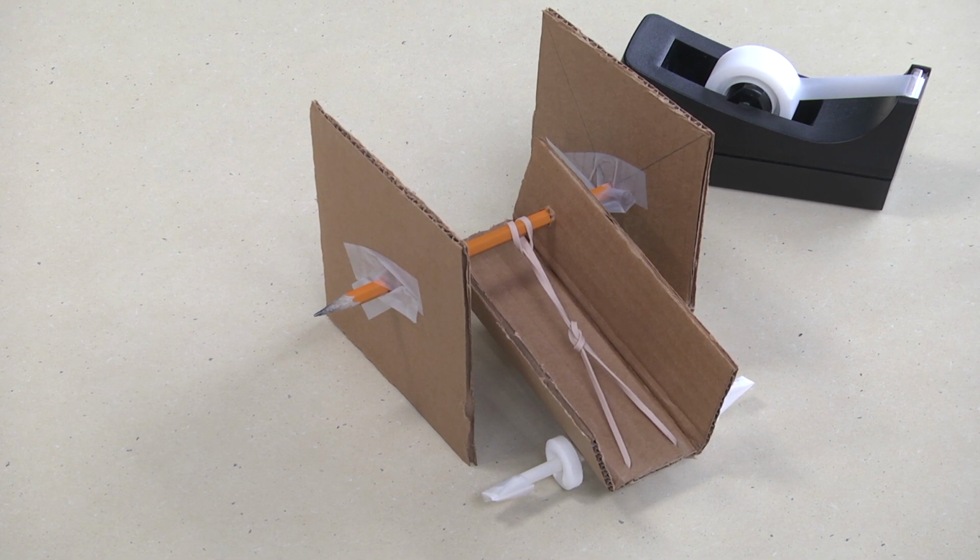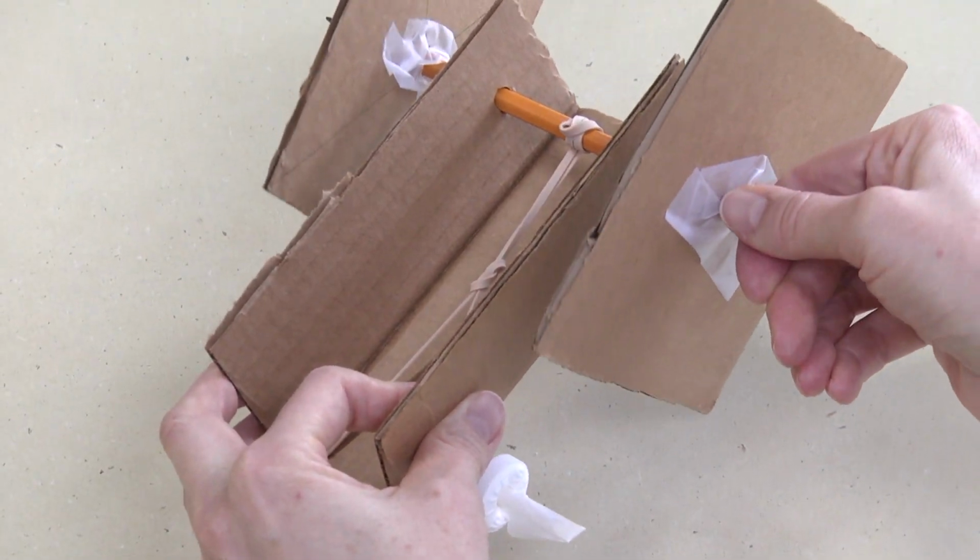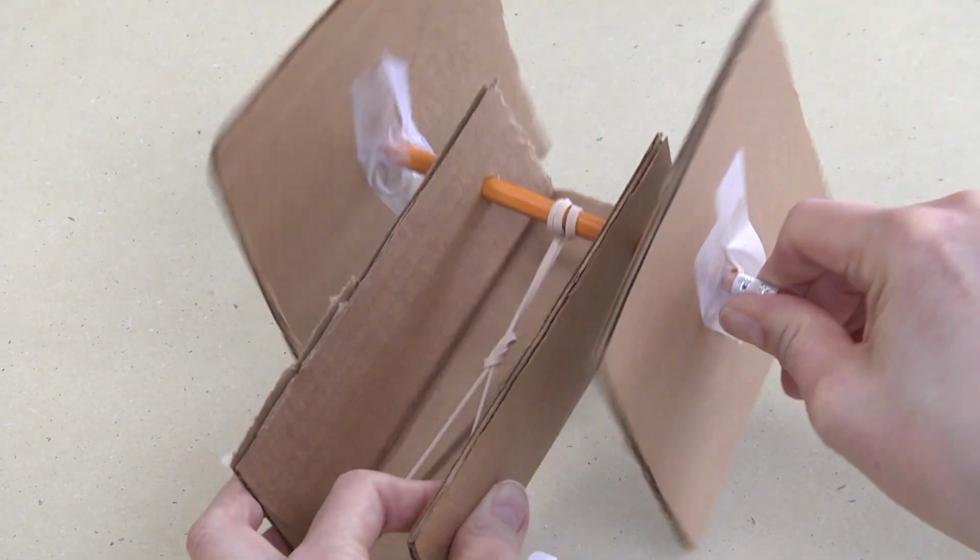Now your cardboard rover is complete. To power the rover, you will need to turn back the wheels to wind the rubber band around the axle.